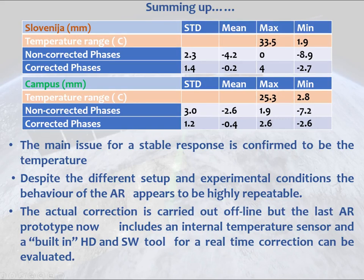The actual correction is carried out offline, but the last active reflector prototype now includes an internal temperature sensor, and the built-in hardware and software tool for a real-time correction can be evaluated, taking care to not increase too much costs and power consumption.